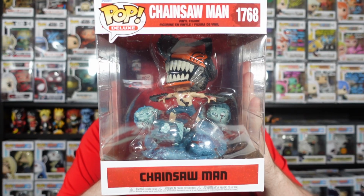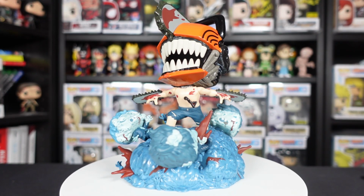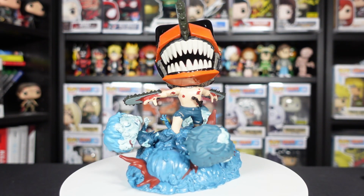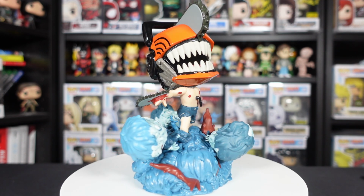And I definitely feel we're saving the best till last, Chainsaw Man Deluxe. And I really mean it when I say we've saved the best till last. I think this Deluxe is for sure one of my personal favourites, and just overall one of the best pops of 2024. Definitely be interested in your guys' thoughts on that.